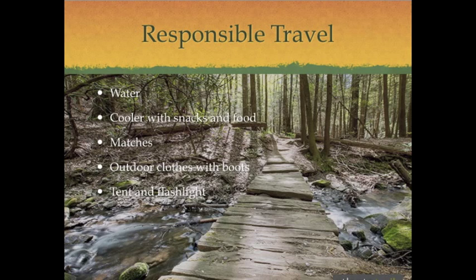In order to travel responsibly, one must pack properly, especially when entering the wild. Water is essential, and so is a bag of snacks and food. Although it is not recommended, it doesn't hurt to have matches or a lighter for a campfire if you can make one. The best clothing is jeans and a hoodie or jacket with boots. They will get dirty, without a doubt. A tent and flashlight are highly recommended if staying the night.